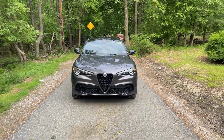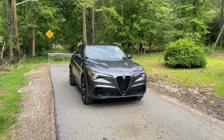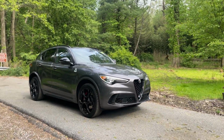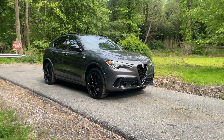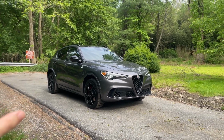And I think the Stelvio has always been a really nice looking SUV, and this Quadrifoglio only enhances those looks and makes it even more of a performance contender. Now, you can option some more carbon fiber bits on the exterior if you wanted to, but otherwise, I think it's a very great looking SUV, understated a little bit as well, and I think this is going to age gracefully over time because Alfa Romeo's designs are very well known for that.